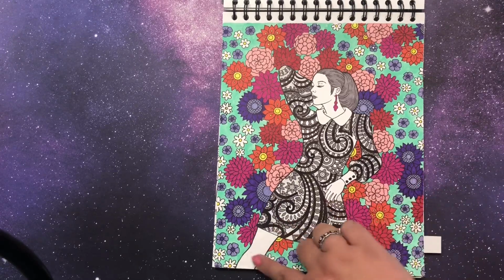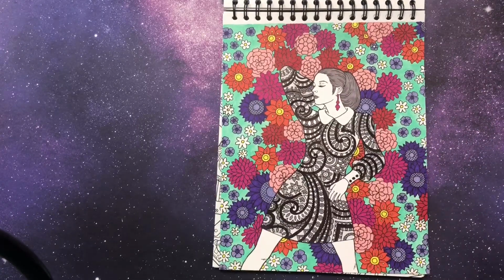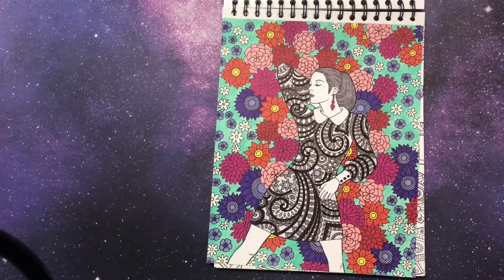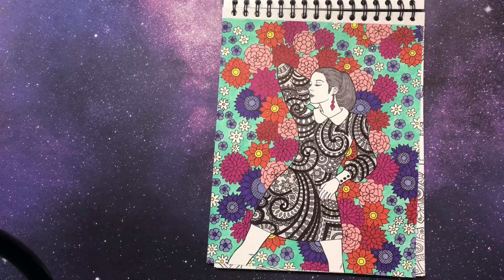It almost looks like this is cut out and put on top. I love it a lot. That's one of my favorite pages of all time. Doing this all in Sharpie killed my hand, so I really struggled for my art with this one. But yes, okay, that's my wrap up.